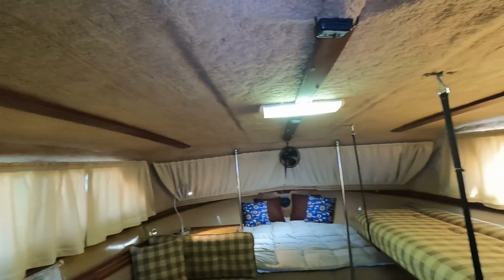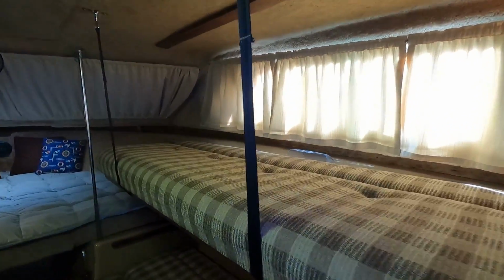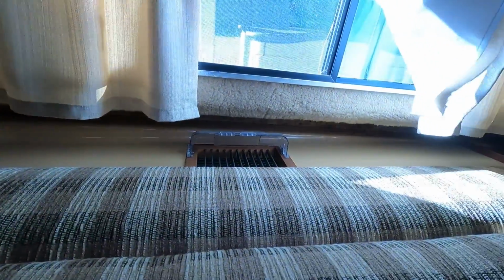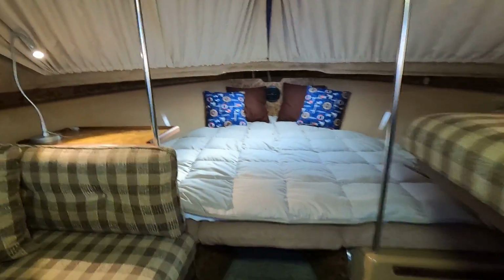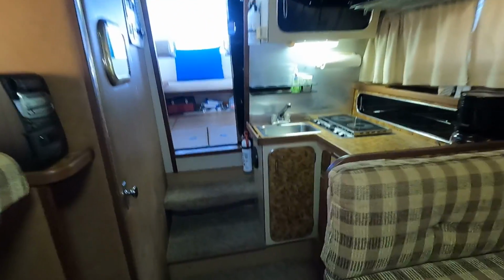We got two 12-volt fans integrated in your cabin here as well, and then of course all your curtains. Those have been replaced recently, and you've got little sliding windows around there. Now there's some canvas behind these curtains, but this will also bring in a lot of natural lighting right there behind those curtains as well. So very large, roomy cabin down here.